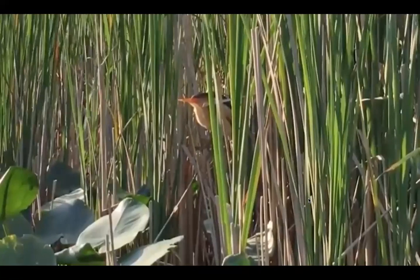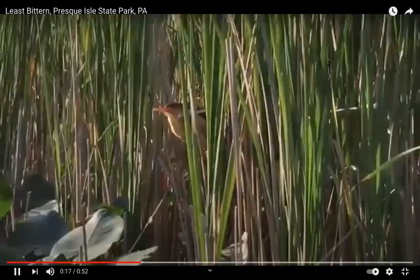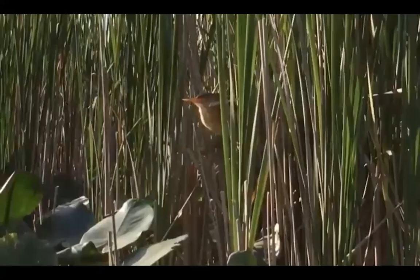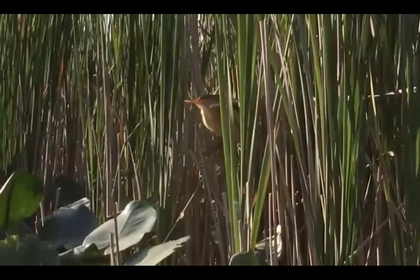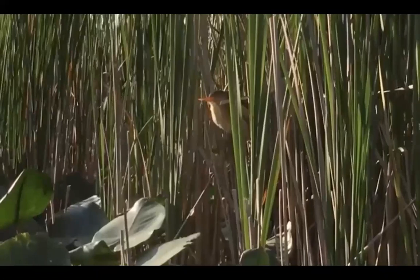So sometimes you get lucky and they poke their heads out of the marsh vegetation, but most of the time they don't, and you'll hear them calling. But I got lucky, this guy's just keeping an eye on me. Now watch what he does with his neck. That's how far they can stretch their neck out.